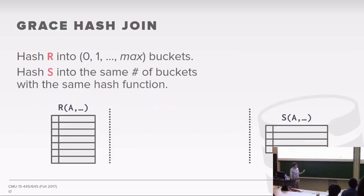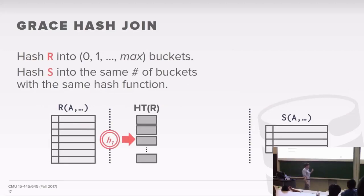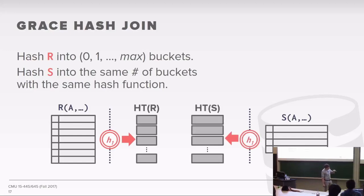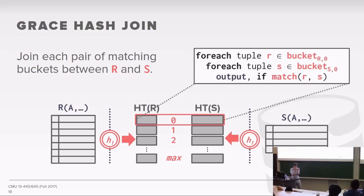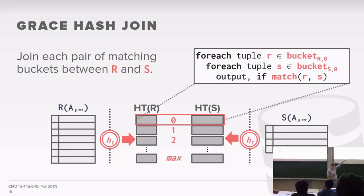So for the first step, we'll build our hash table for R on the outer relation, and then we'll do the same thing using the same hash function for the inner relation. Now the way to think about this is that for every single level in our hash table, we know that the values from the first hash table and the second hash table have to match, or have been hashed to the same key. So now when we want to do our comparison, the only thing we need to do is examine the buckets at each level by themselves. So for bucket level zero on either side, I never need to look at any of the other buckets at the other levels, because I know they're going to hash to something different.